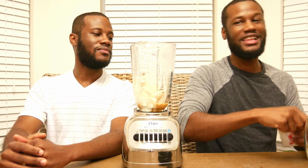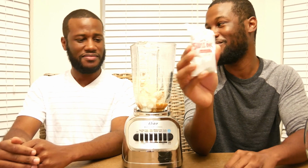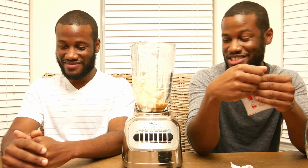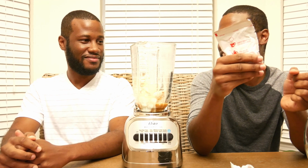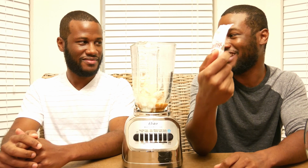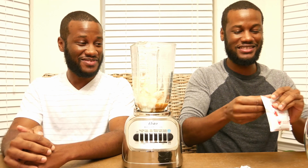And last but not least, I have here Swiss Miss milk chocolate hot cocoa mix. For those of you who don't know this about me, which is all of you, on occasion when I'm feeling really indulgent, I'll have a bowl of vanilla ice cream and I'll dump 1 packet of this over the ice cream. So this is where the idea for this concoction came from.